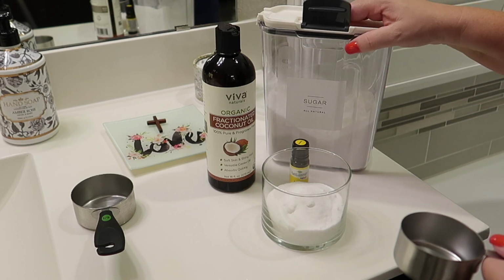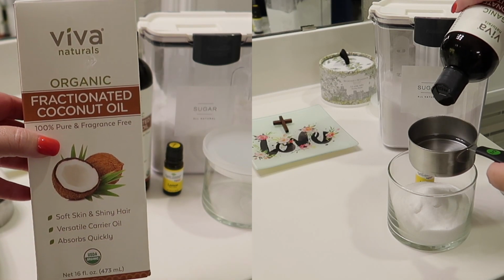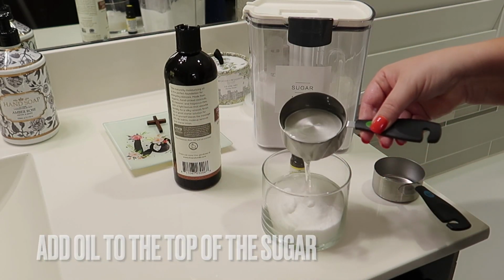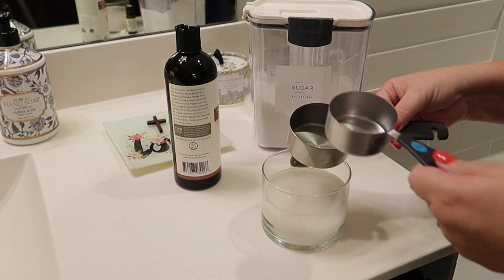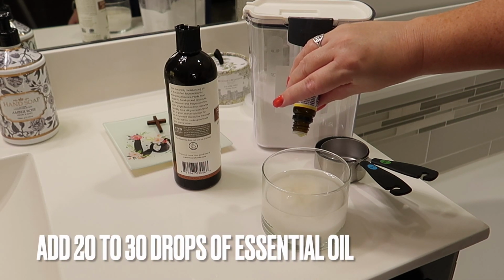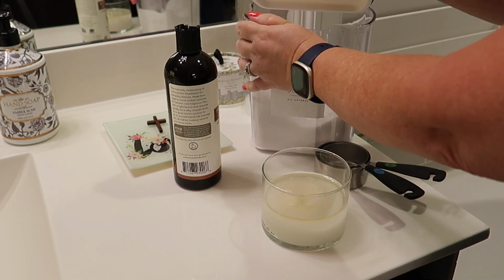Now you need to fill the container to the top of the sugar with fractionated coconut oil. You can also use an olive oil if you'd like. I'm using a measuring cup in hopes that I would be able to get the exact measurements for you, but eyeballing it would be more accurate, to be honest. Just as long as the final consistency is kind of like an oily, gritty paste. And then you add in about 20 to 30 drops of an essential oil. I'm using lemon because it's a pick-me-up fragrance.